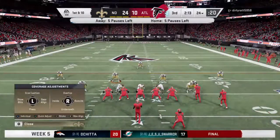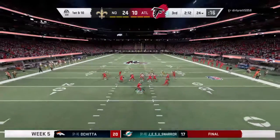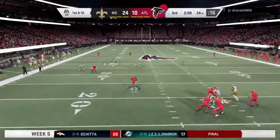The Atlanta offense out there for their next drive. And they had 3 points last time, but they didn't want 3 points because they were well within range of scoring a touchdown. We'll see if they can do better now.